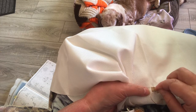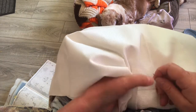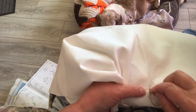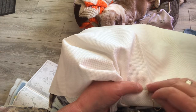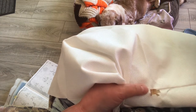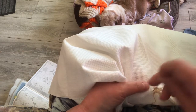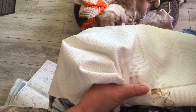So it's nice every once in a while here to do a counted. Now, I couldn't do this all the time. It's way too hard on my eyes. It's too difficult. But you know that you can do this in an 11 count too, so that it's bigger, right? And if you have difficulty seeing, then I would recommend it.